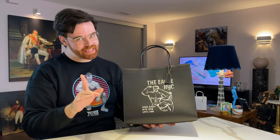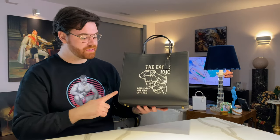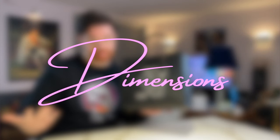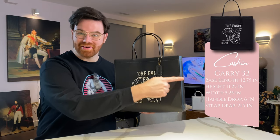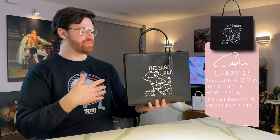If you don't use a case, which you should, because you're going to scratch your finish, without one you can get it in this bag. So this bag is actually a good size. It's 32 centimeters at the bottom, hence Cash and Carry 32. The overall dimensions in inches, as we use here in America, are 12 3/4 across the bottom, 11 1/4 inches high, and about 5 1/4 inches in depth. With the strap handle drop, I think it's about 6 inches.